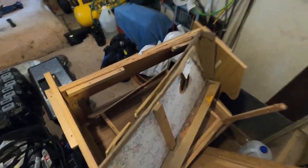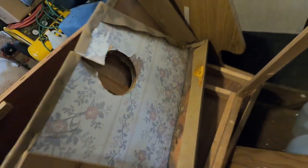It's like they made this out of a piece of the wall for another RV or something. It's a different pattern than what I got in here. It's funny that's not on that side. Huh, it's weird. It's like they recycled a piece.